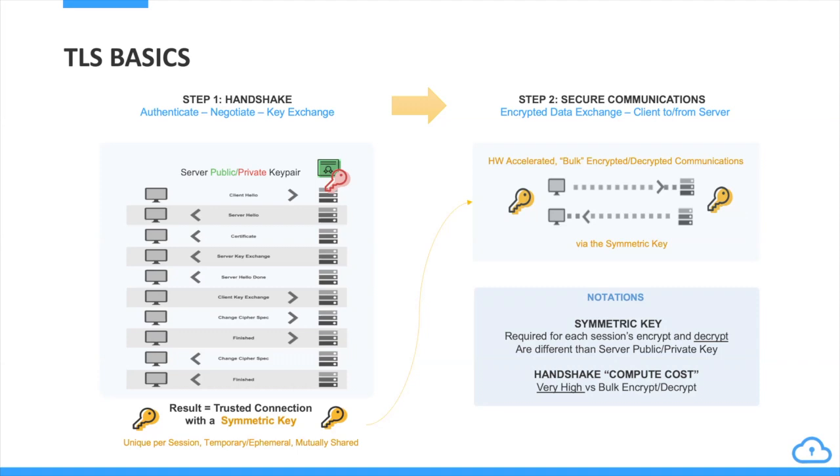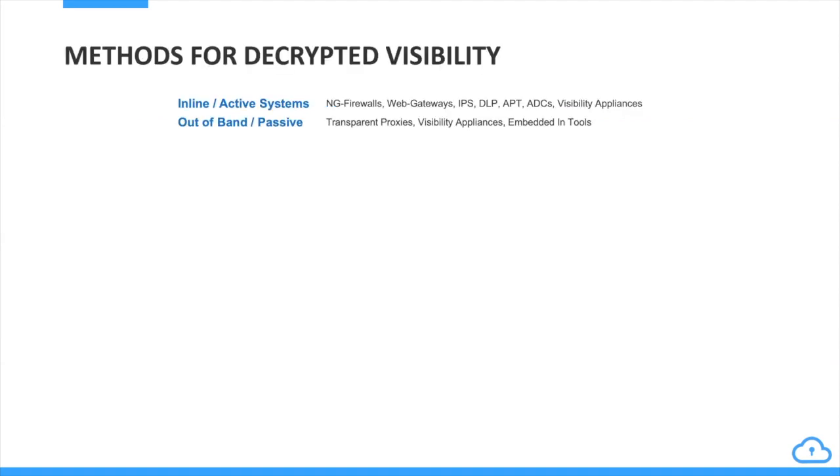So with that background, let's talk about the basic methods. The methods are separate from the products, and it's really important to understand that. The way we see it, there are methods that are employed in different products. In fact, a modern next generation firewall might employ at least 2 or 3 of these different methods as options depending on your scenarios. So for inline systems, whether they be firewalls, web gateways, IDSs, IPSs, visibility appliances, or out-of-band transparent proxies, there are really 4 fundamental methods that we see out there.